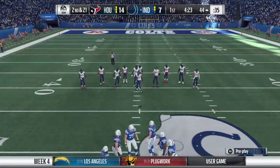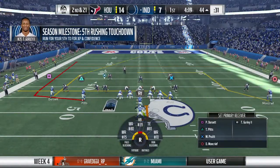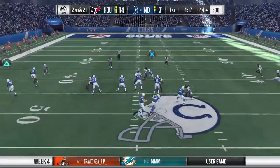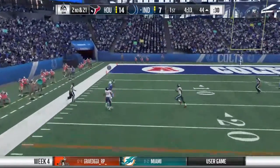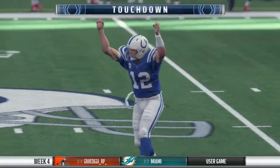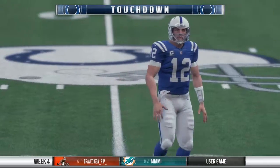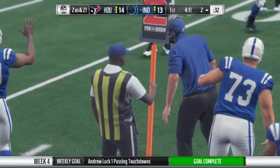But the biggest one of all, do you want to tell the guy who just got the sack that it no longer counts? No. No, not at all. Off the play fake, he'll look to throw. This is caught inside the 15. Touchdown, Indianapolis. A big play there. His first touchdown on the year.